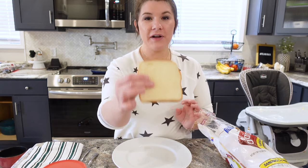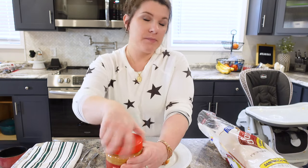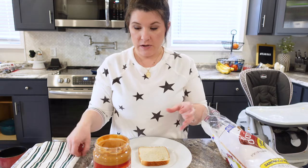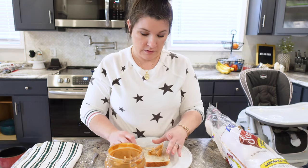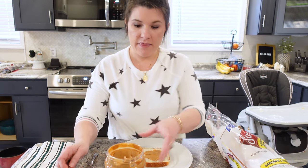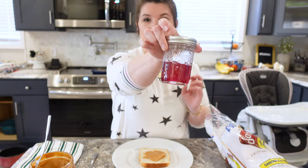So we are going to start out with one slice of bread, and we are going to keep our ingredients more toward the middle. So I'm going to put a little dollop of peanut butter in the middle. And then a little spoonful of our homemade jelly.